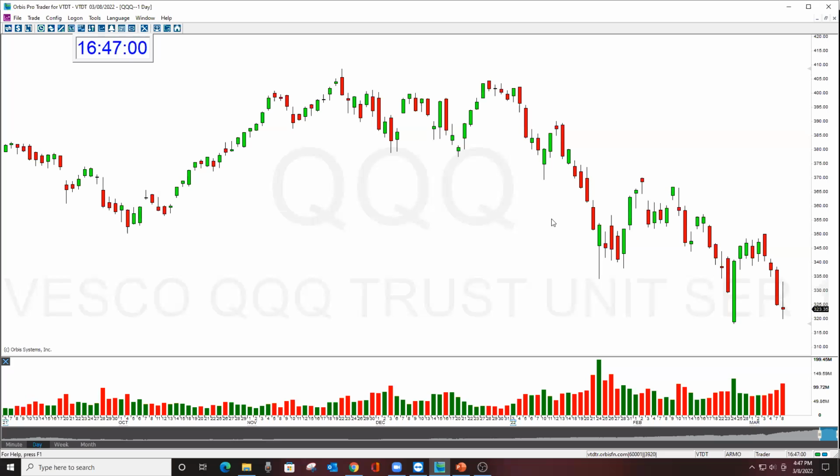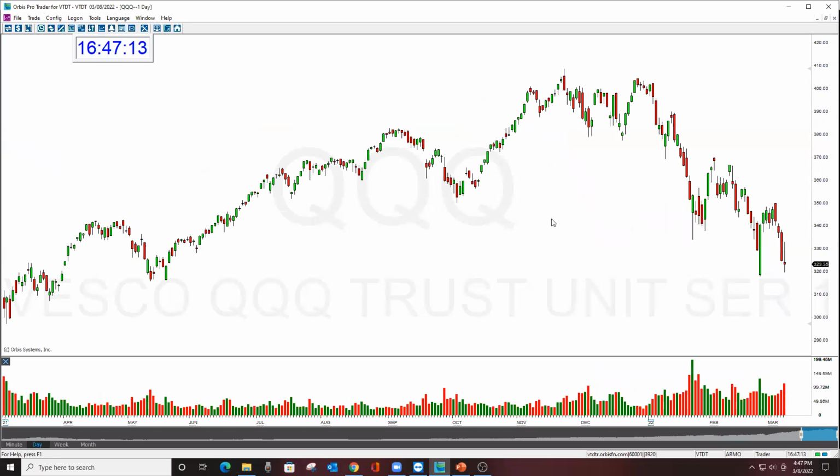So again, I'm in some stuff to the downside. I may get out of it in the open tomorrow if we're gapping down. I don't know what day trades I'm doing tomorrow, but I'm telling you that trading is about probabilities. And you shouldn't rely on any moving averages. Look at all the gaps here. You can see all these things.